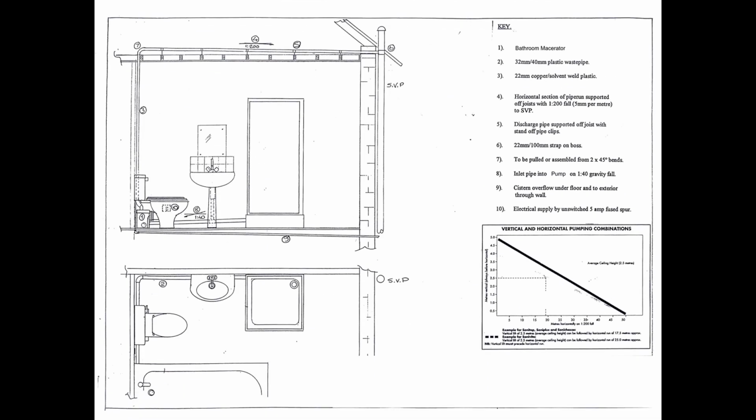Having ensured that you adhere to all regulations, you should survey the job and plan it in accordance with the manufacturer's specifications. Installing the unit correctly will ensure that the installation will operate correctly in the long-term future.